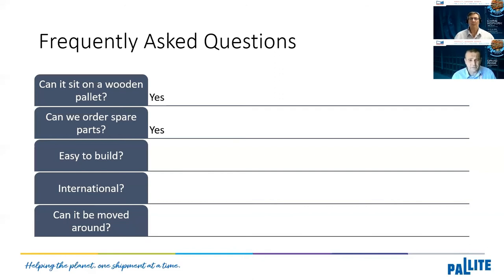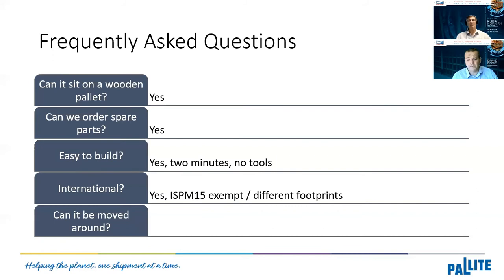Easy to build. I'll skip past that because we'll show you a video very quickly shortly to show you how easy it is to build. International, yeah, our product is ISPM 15 exempt, which means it can be sent anywhere in the world, and obviously, as you probably know by now, available in very different footprints to suit any type of market.